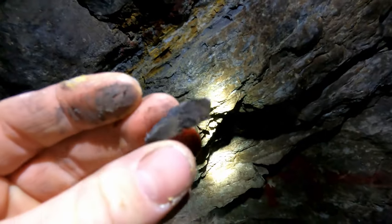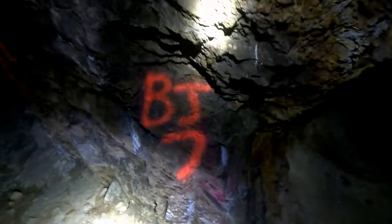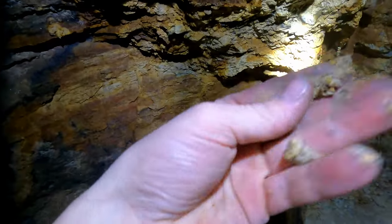So this type of rock I was seeing outside in the mine dump, but I wasn't seeing much of this clay-like material. Hello? Sounds kind of weird back here. Kind of cool. Yeah, it's almost like clay. Just breaks right apart. BJ7. Yeah, look at this stuff here. This looks good. Some nasty, icky clay.